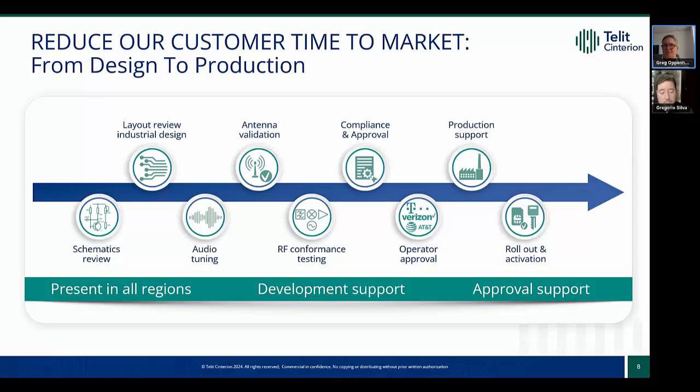Last but not least, let's take a look at the critical aspect of getting the customer to market. Throughout the webinar so far, we've had a chance to touch on individual areas and highlight some very important considerations, as well as Telit Cinterion's ability to meet those needs in a meaningful way. Gregorio, please touch a little bit more on the comprehensive support that Telit Cinterion provides and the ongoing maintenance. Why should this really matter to a customer?